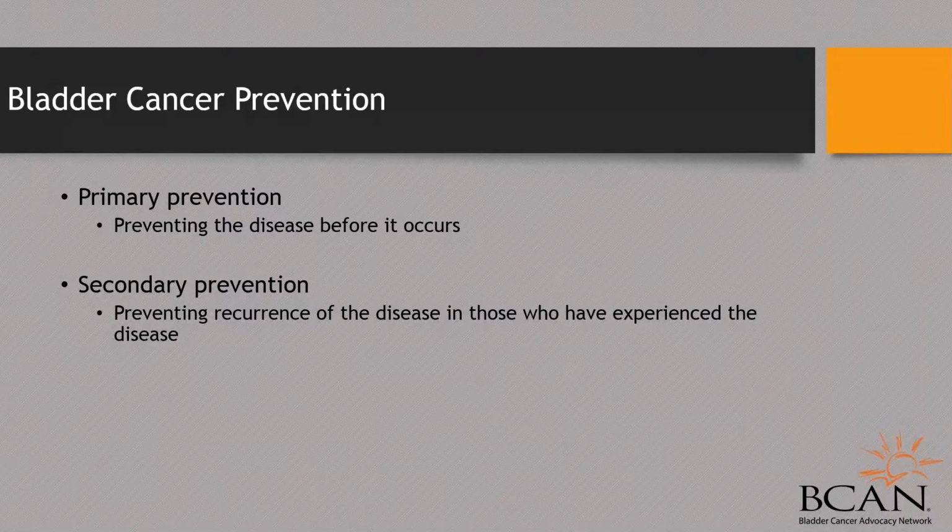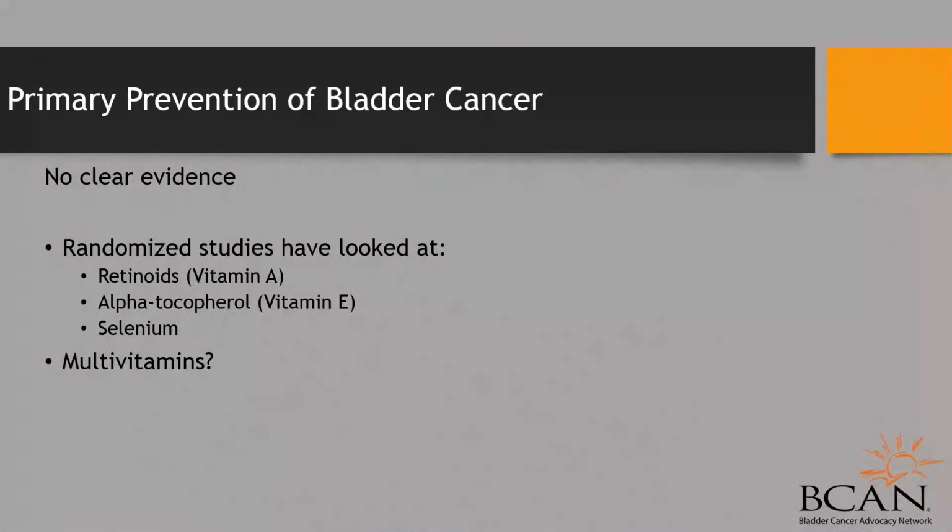The other is secondary prevention. That's the scenario where someone has had bladder cancer treated, and we're trying to do something to help prevent the disease from recurring. That's called secondary prevention. So taking a look at primary prevention first, there's no clear evidence that there is a specific thing we can do to help prevent bladder cancer from occurring in those that don't have it.